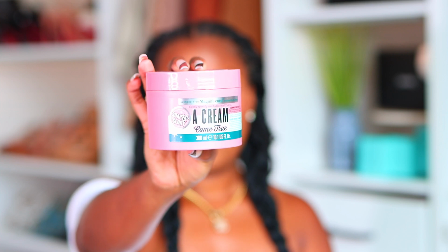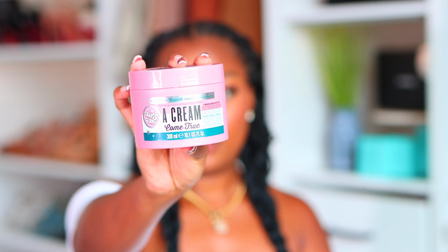Number 9 is going to be the Soap & Glory A Cream Come True Body Butter. I'll tell you why this one comes in at number 9. First of all, the smell is amazing. I don't really know what the scent is. Is it coconutty? Shea, coconut seed butter, rose canina, and coconut. So yeah, it is coconutty. The issue I have with this body cream is not necessarily the smell. I think it smells amazing, it smells delicious, and it has a little bit of a luminous glow to it. I like all of that.